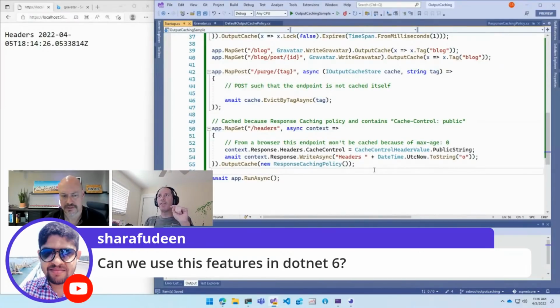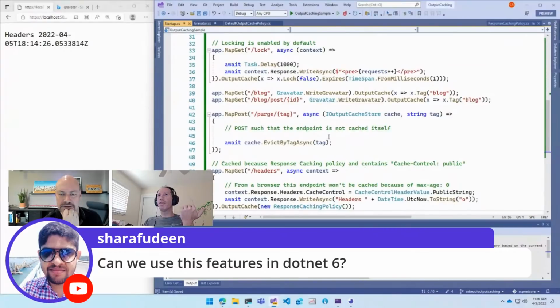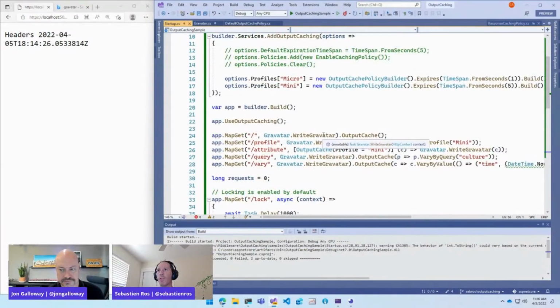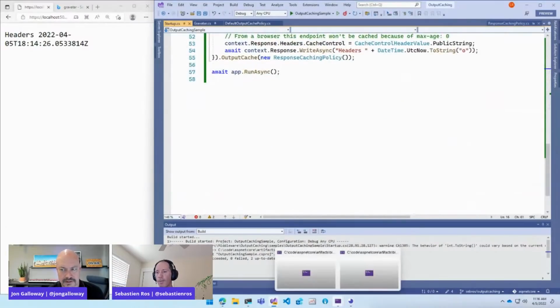Is there one thing that is not available before 6.0? Yes, it is available. As long as endpoint routing is there, you can even do that for MVC. So there is nothing special to .NET 6 here. Absolutely nothing. It's just endpoint routing that is required in this case, but you can still do profiles and use MVC also. So that's totally fine. I have 2 last demos, very related, so they should be quick.